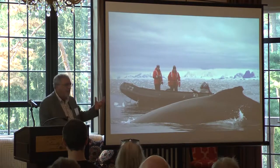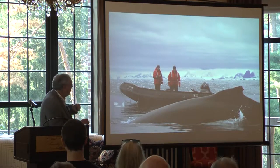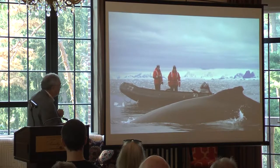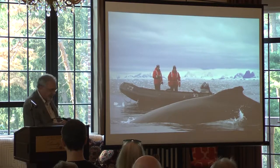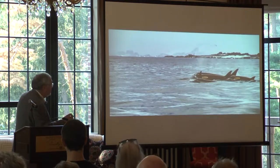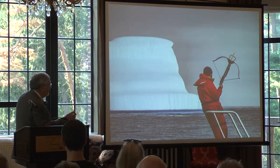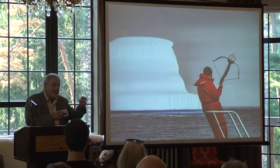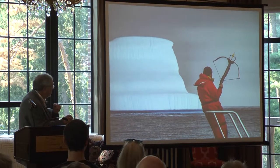Sometimes they'll come right up by the zodiac and look at you eyeball to eyeball. And this is a little too close. That's a couple of graduate students, one of Rick's graduate students, in the back there. That's a little too close for comfort. If you can imagine the size of the whale, what it could do to a zodiac, you might have to do your rescue pretty dramatically. Some orcas occasionally come through, although they're not nearly as abundant as the humpbacks. A group from Duke who's been down there with the crossbow is taking plug samples from the humpbacks and collecting tissue samples to assay the condition of the whales.